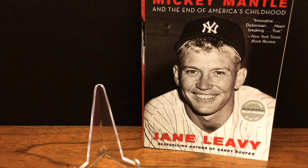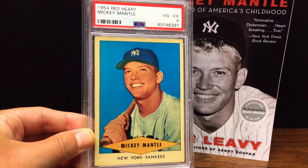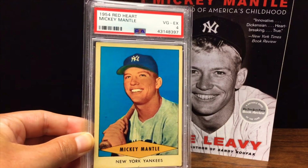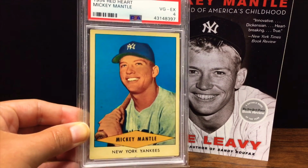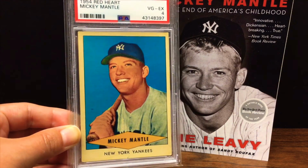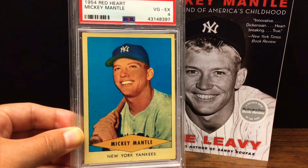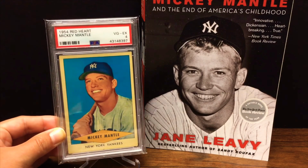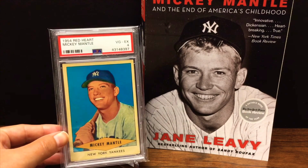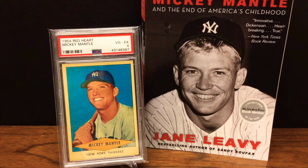So this is the 1954 Red Heart Mickey Mantle, graded a PSA 4. So I am super happy with this copy. I think it looks really great. It's a little bit off-centered left to right there, but the coloring on it is just fantastic. One of my favorite things about this card is that electric blue. So I really was looking for the coloring to be that bold and vivid color when I picked it up. And this one just really fit the bill for me. So I am beyond excited to be able to add this particular card to the collection.